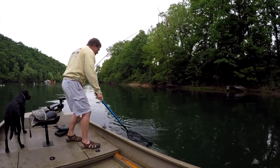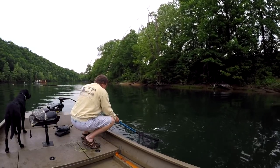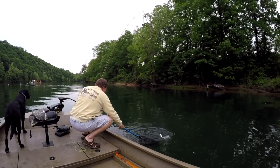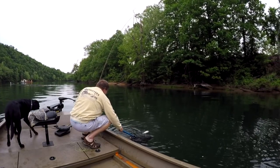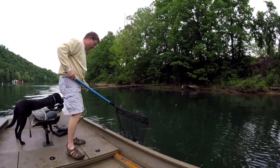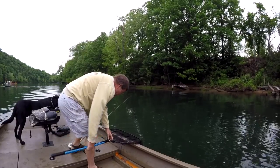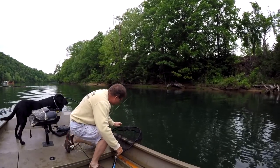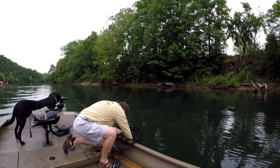Got the net. Even on a little fish. Oh. Don't want to lose him. Three in a row. I think I calculated 3 more to catch up.